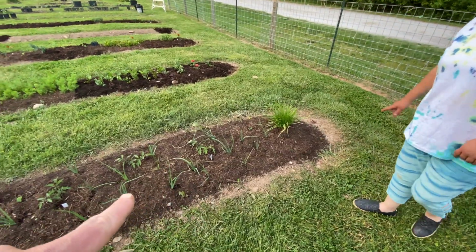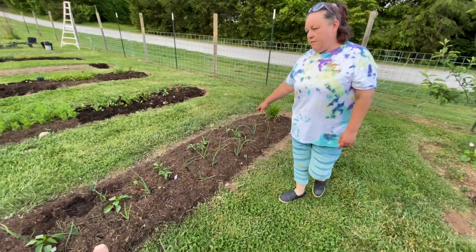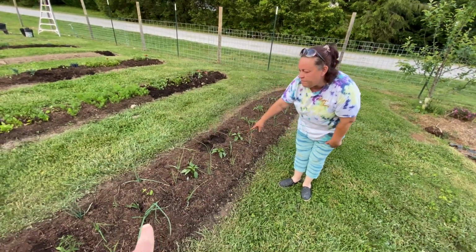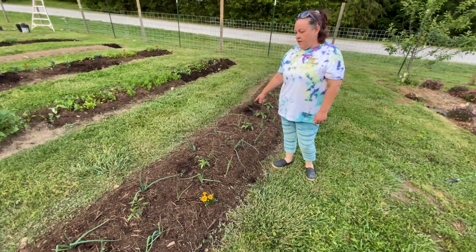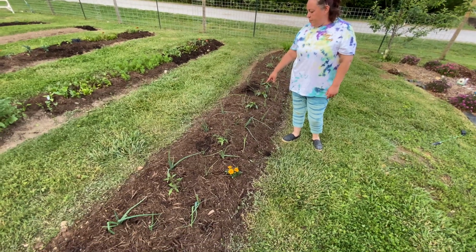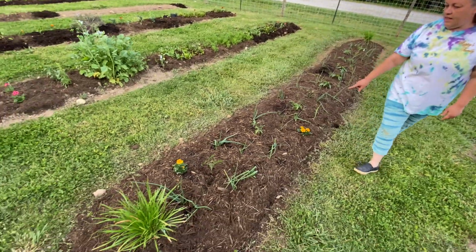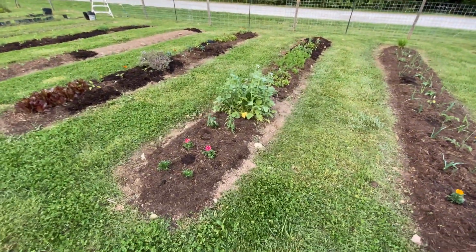We have our garlic chives, our onions, the Mountain Merit tomatoes we showed you guys earlier. Then we have Better Bells, and then some tomatoes we don't know what they are. But then we also companion planted with the nasturtiums and the marigolds. Again, garlic chives.